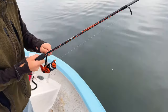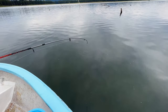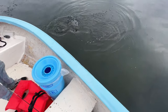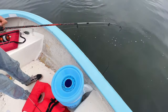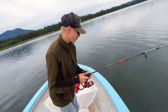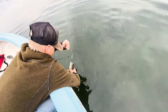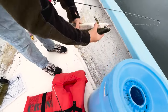Okay, we're going big. Beauty, land this one. Gotta land it. Okay, hold on. Easy. Get your rod down closer to the water. We need a net. That's a good looking fish, Bentley. Put your hand in his mouth. You're right. Oh, Bentley. That is one good looking rainbow trout.